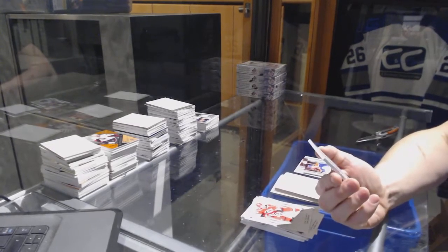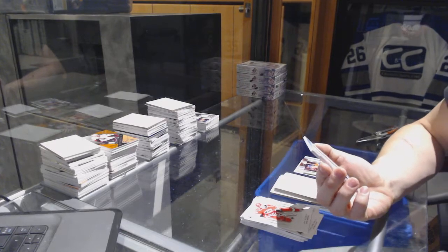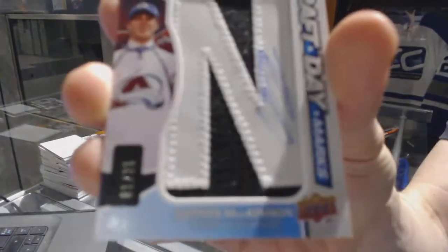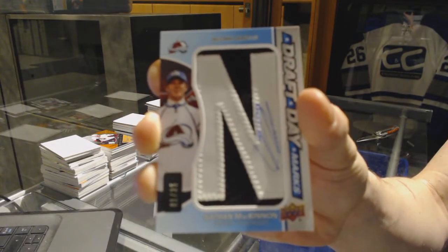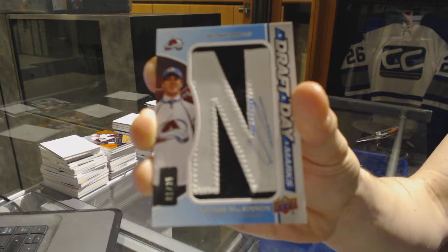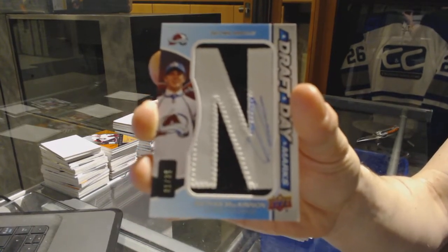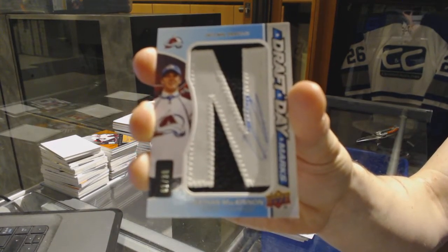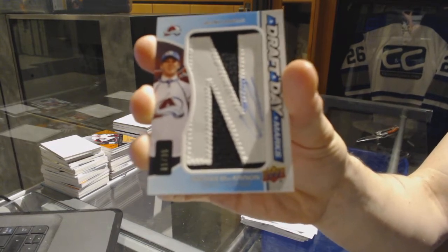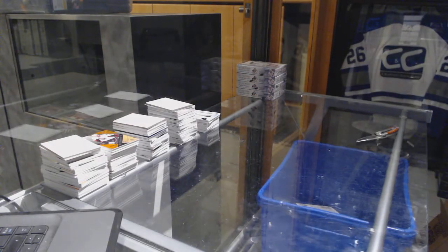We've got a draft day marks, numbered 1 of 35 for the Colorado Avalanche, Nathan MacKinnon. Sweet. Well, that's sick. That's what you want to hit out of this stuff.